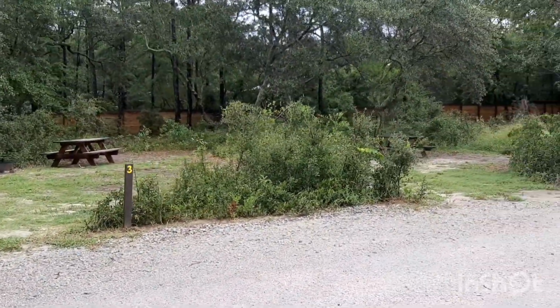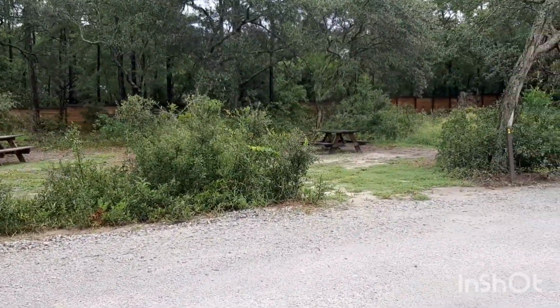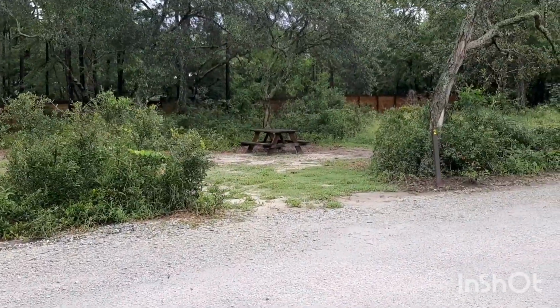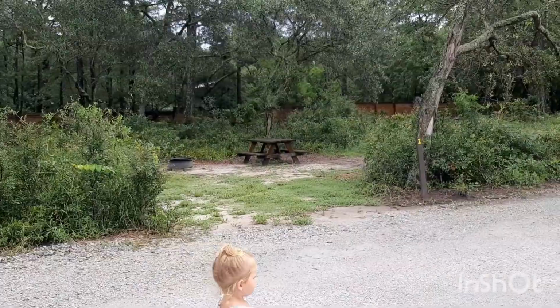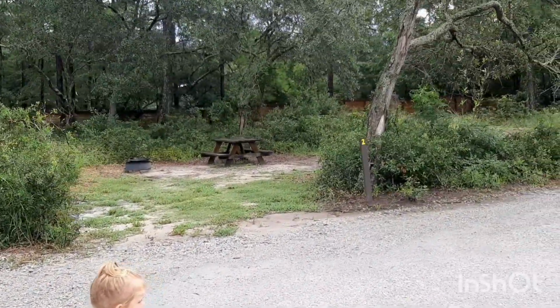And that's number 2. I'm going to pause it because there's some craziness going on here. Kids. Okay, sorry. There's crazy kids going on here. Anyway, that's tent site 2.